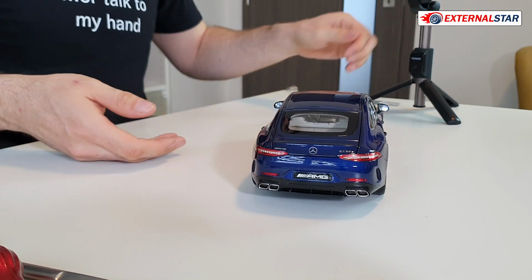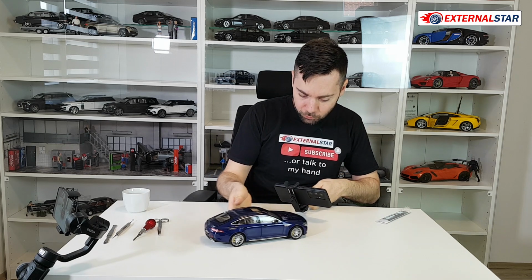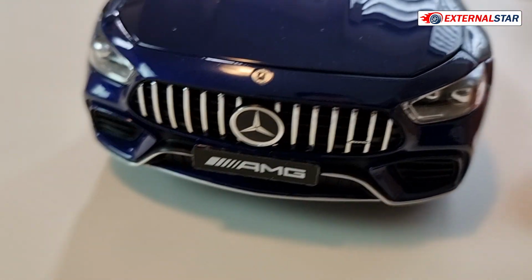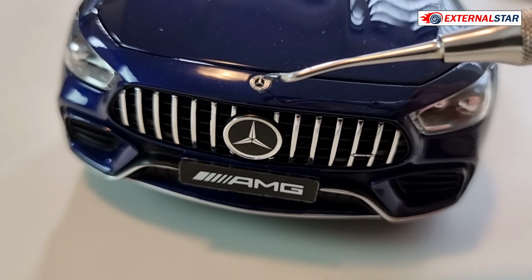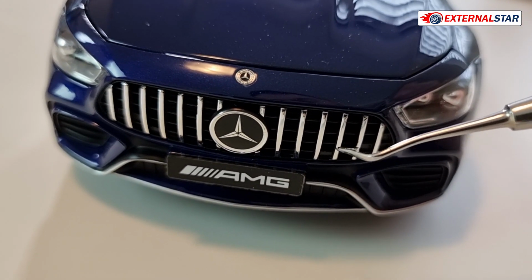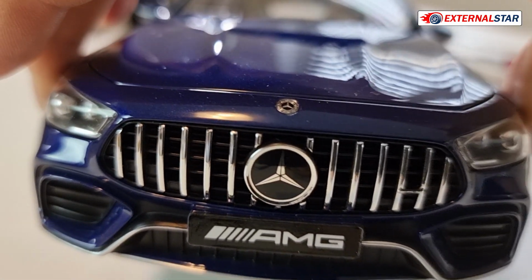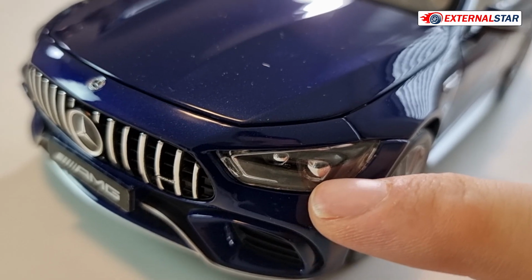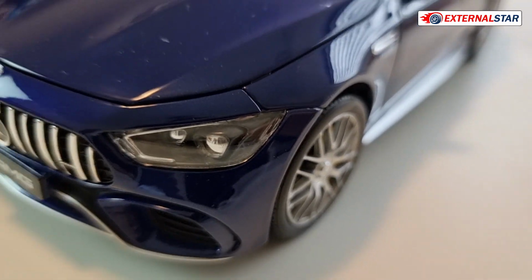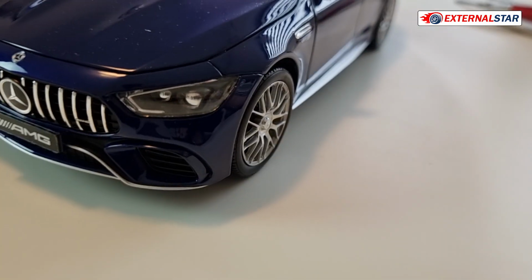Okay, so now let me take this camera here and start step by step reviewing all the features of this car. So let's start here in the front, because this is something really awesome. We have this Mercedes-Benz logo here, a smaller logo here, AMG license plate, but the grille is very nice, with those chrome stripes. This is really awesome. It looks so aggressive. Here we have the headlights, also with a nice inside.